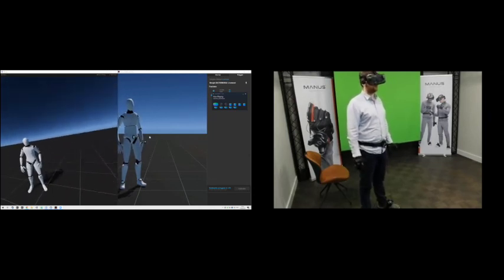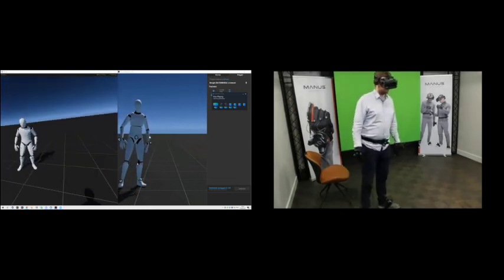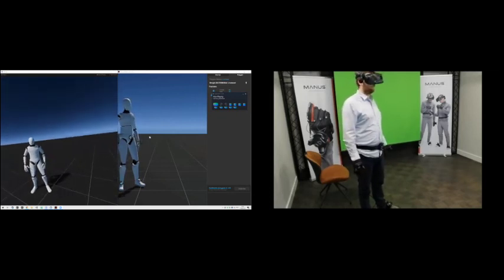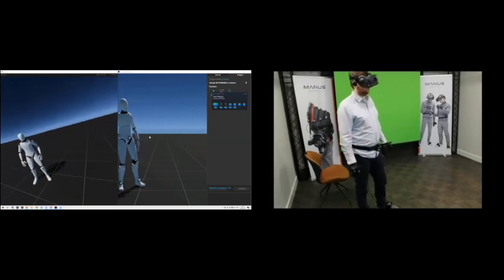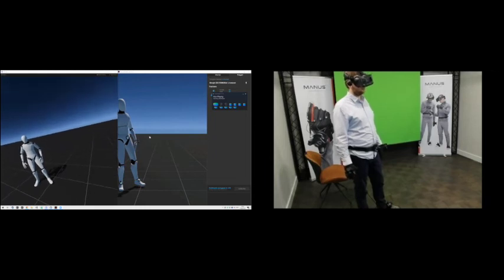Perfect. Yes. Thank you. Got a question about Polygon and using it as maybe a mocap device and creating animations. Can you edit those animations? And if so, is that editable in the game engine, or do you do it through the proprietary Manus software?